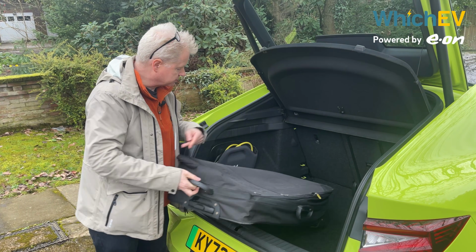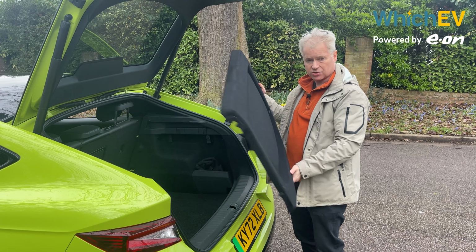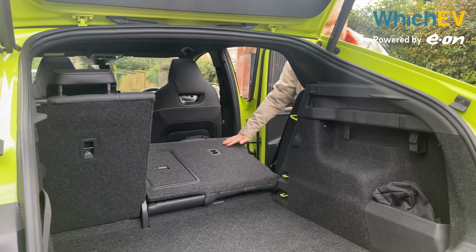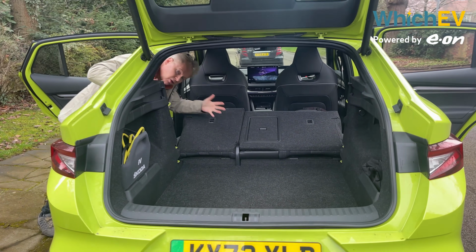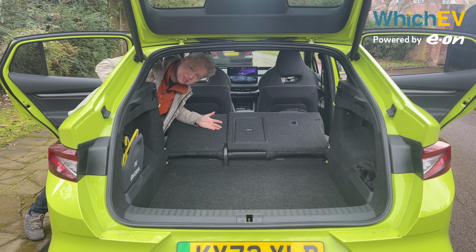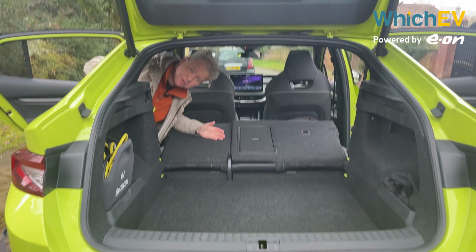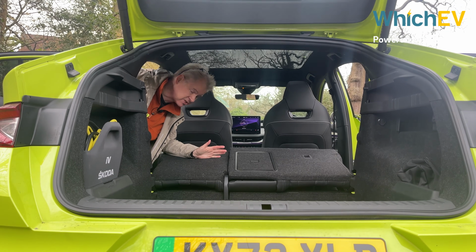Let's look at the rest of the boot. So this luggage shelf is a little bit flimsy for such a quality car. So if you drop these seats forward, which have a typical 60 and then 40 split, you get a total of 1,695 litres, which is again only 15 litres less than the original Enyaq's 1,710. So this is an absolutely enormous amount of space.